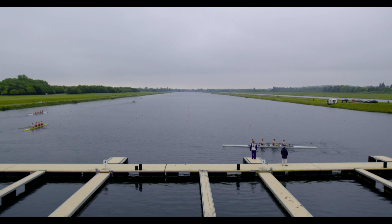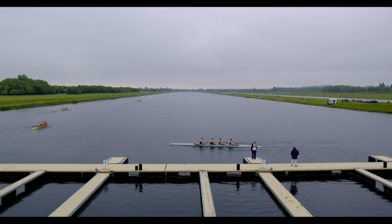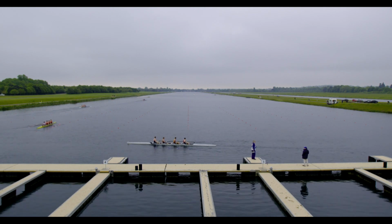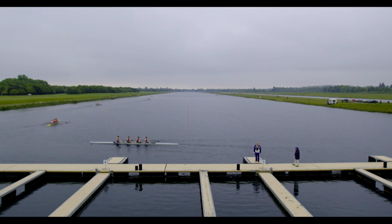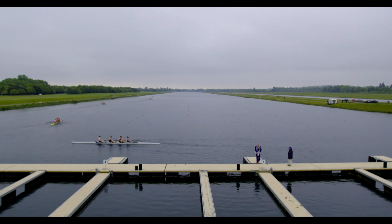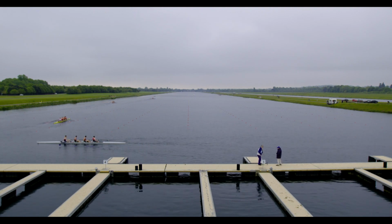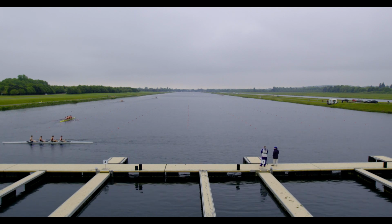Well, just from our great camera shot on the start tower, you can see the crews being marshaled for the next race. It's the boys' second quadruple sculls J16 category. You can see the way in which the marshals are bringing the crews in from the right-hand side of the lake. They describe a U-bend, and then you can see how they get underway. And the timing point is about 100 meters in.